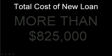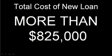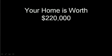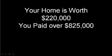Now reality hits. The total cost of this new loan with a loan modification, assuming that you paid all of your payments, more than $825,000. It would have actually been less expensive had you just kept your original loan and made those payments. So your home is worth $220,000 right now. You paid over $825,000 if you kept the loan modification and eventually paid off the home.